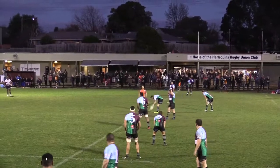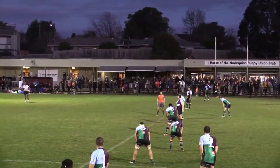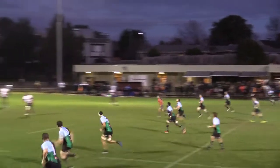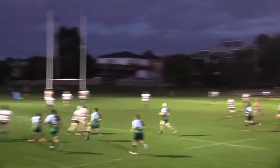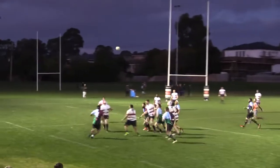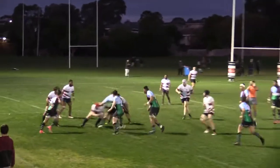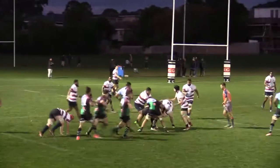Good to see Box Hill make good use of the ball and keep possession. So Breen, error-free. Get us under restarted. That's a very high kick, and there's a bit of congestion off that restart selection. This is Darren Dean, the try scorer.